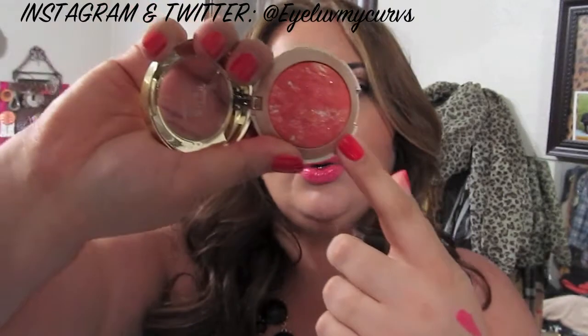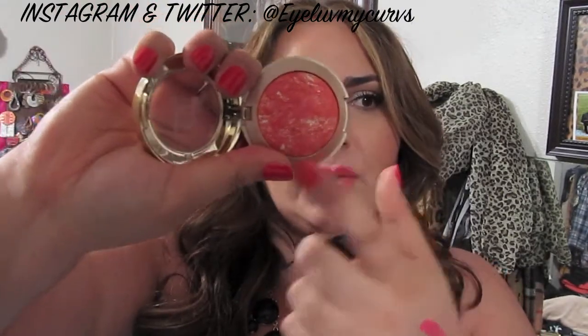Another Milani product that's been a favorite of mine this month has been the Coralina Baked Blush. It just has this pretty coral orangey blush color with some gold sparkle in there, and the baked blushes are just amazing. I like when they go on and give you a little bit of highlight there. You don't have to add too much more.